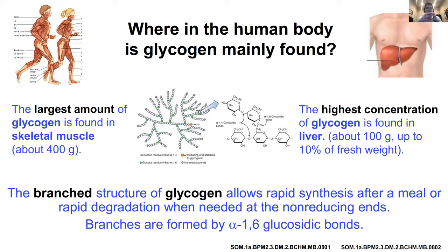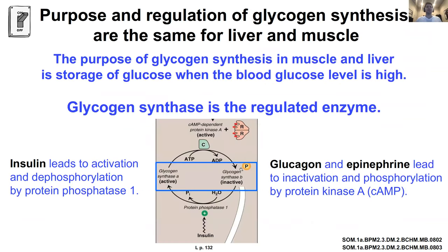All right, so think about glycogen. It's the storage form, so you take these glucose molecules and you hook them up on a string. And these are 1-4 bonds that are going to form. So you're hooking the 1 carbon to the 4 carbon and you're making these long strings. I think I have a better picture coming up. First off, the largest amount is found in skeletal muscle. That's because you can just use it directly in the muscle.